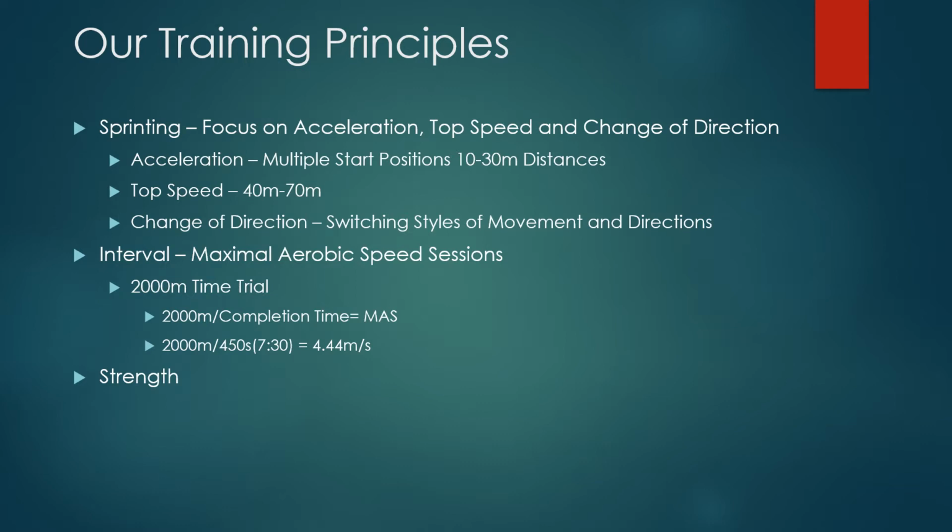So for our training principles, we tend to primarily focus on sprinting, interval work, and strength work. So the sprinting focus is really important for a couple of purposes. One, we want the officials to have the capacity to sprint at a high speed when they need to. We don't necessarily want them to do it at all times if the game doesn't demand it, but we want them to have the ability to do it if the game asks for it.